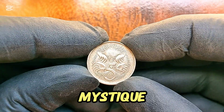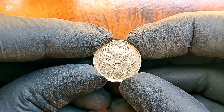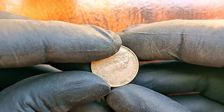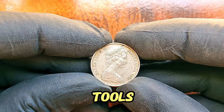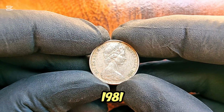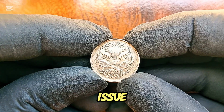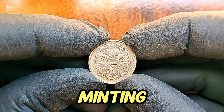Adding to the coin's mystique is the fact that some examples were mistakenly struck on foreign planchets. Coins made from slightly different metal compositions or incorrect weights found their way into general circulation. These coins, though difficult to detect without precise measurement tools, are extremely valuable to dedicated collectors. Another variant of the 1981 5 cents was produced with an incomplete strike, resulting in a softly defined echidna. This issue became another rare subtype, elevating interest in that specific year of minting.